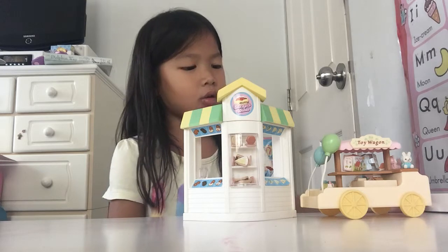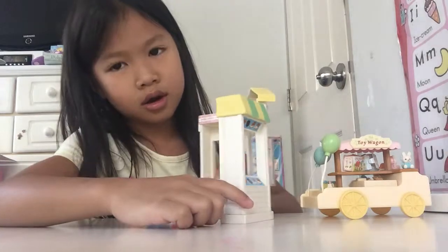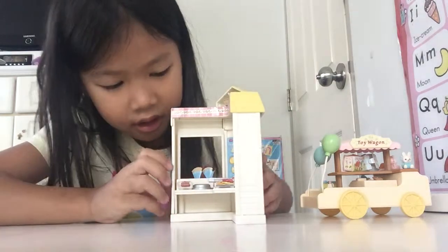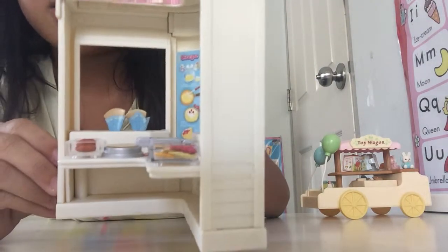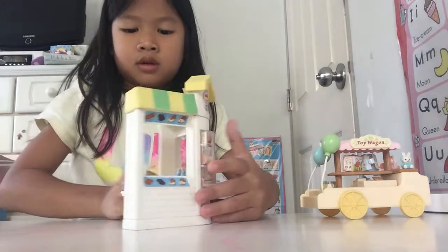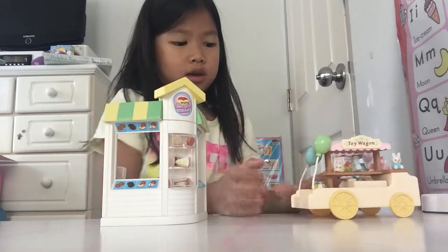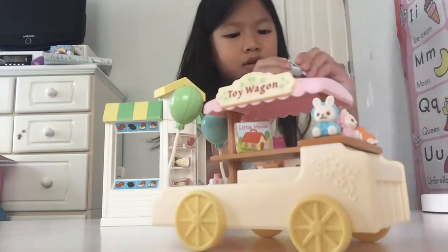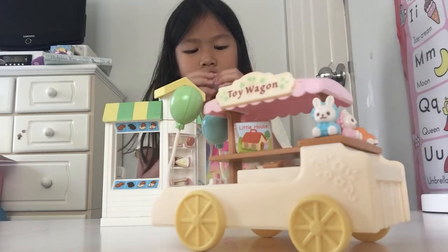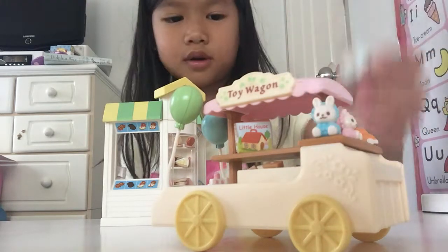This is the toy wagon. And inside, this is an accessory. It's a little accessory. Can you see it? Oh yeah. And how about the toy wagon? Here, oops. This is the cute puzzle. Here. Cute puzzle.